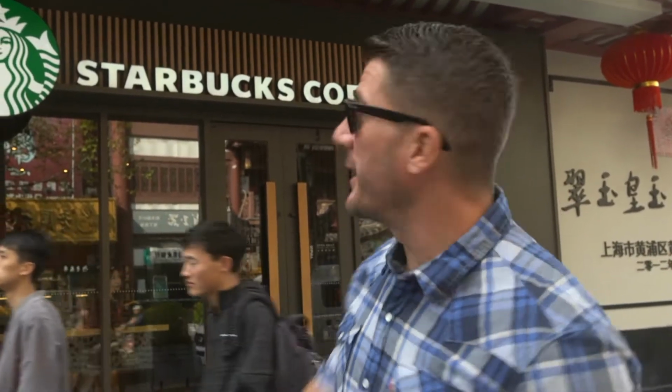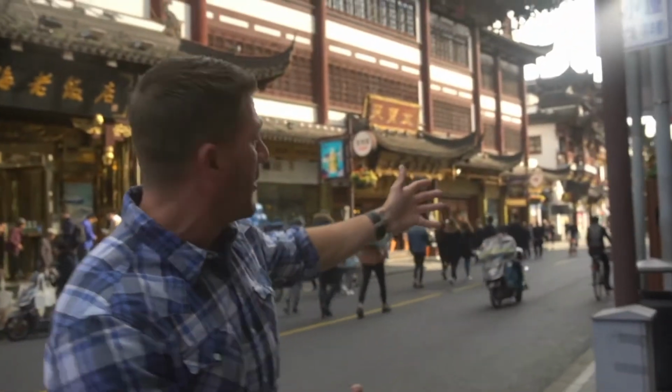Shopping and eating, and if you like old traditional Shanghai architecture, these buildings are still in their original form. Let's go check it out. China's got Starbucks, Xinbake. But as you can see all the way down the road here, it's the same style. It's old ancient traditional Chinese here in Shanghai, and the traditional style differs from the north, middle, and south. Really cool. Let's go explore some more.